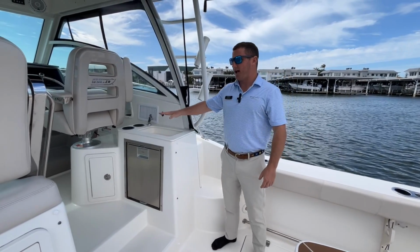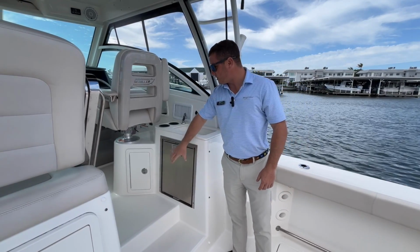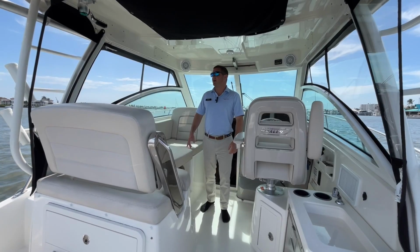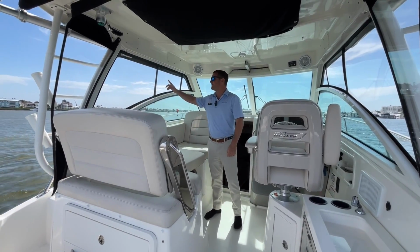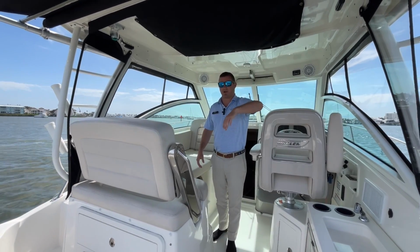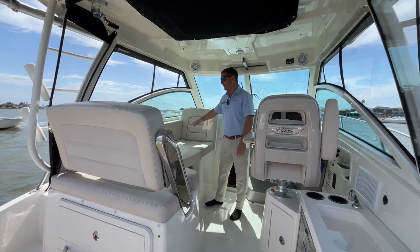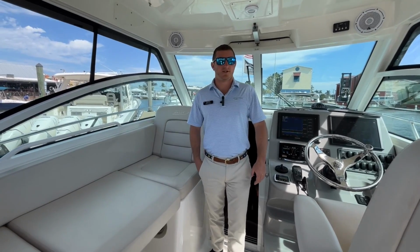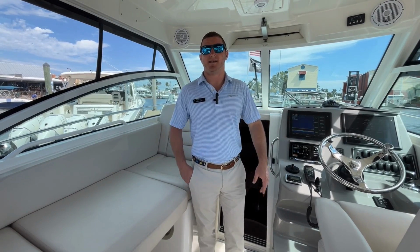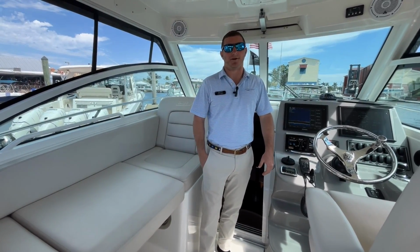So on the starboard side of our cockpit here, you'll notice a little galley. We have a little sink, as well as a fridge and some storage area underneath. As we get into the cockpit of this 315 Conquest, you'll notice we have removable isinglass all the way around on the side windows, as well as an optional drop curtain to close in the cabin. With the isinglass up, it does give the option for one more bed up in this area. One key feature I did forget to mention was that the cockpit and cabin do have AC and heat. So when you add the drop curtain with the isinglass, you do have full AC in the cockpit area.